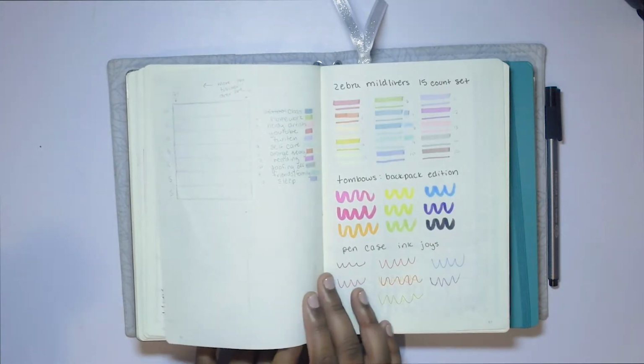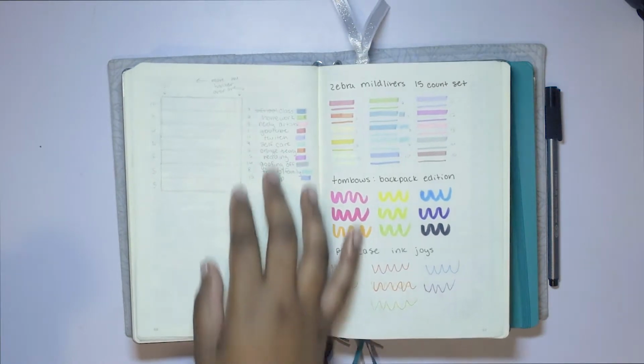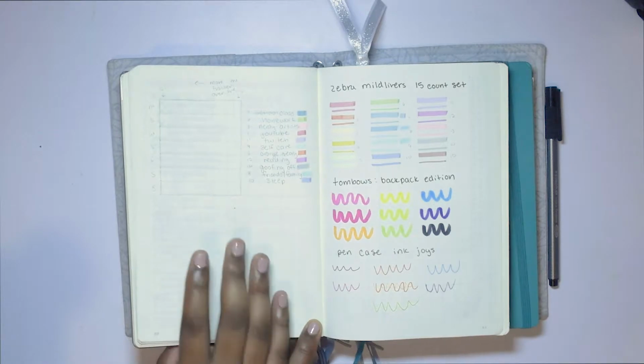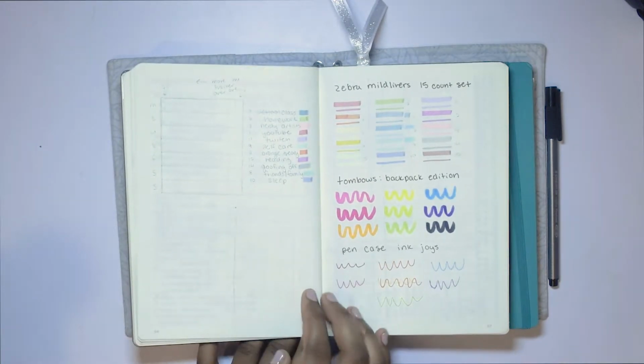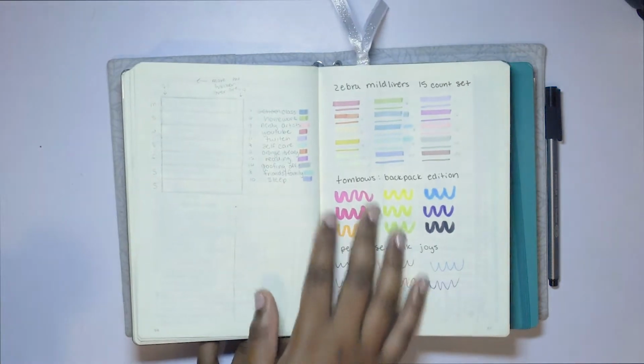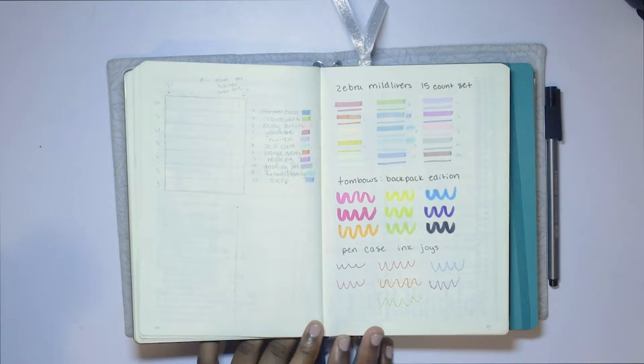And I think the conclusion that I came to was that I like time bars, but I also do like seeing the big tracker over time. So I don't know. Even today, I don't know. But these are swatches. This is a swatch page for all of the pens that are in my pencil case.